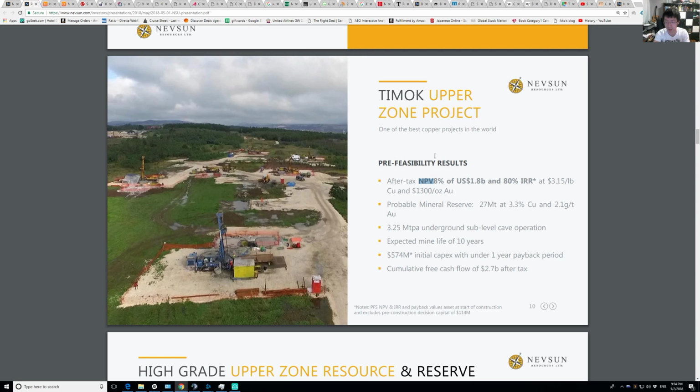as soon as they start construction and all that stuff. I think it also accounts for the permitting costs and all that. But you see my point. This is already accounting for the growth, almost like an interest rate you're expecting.